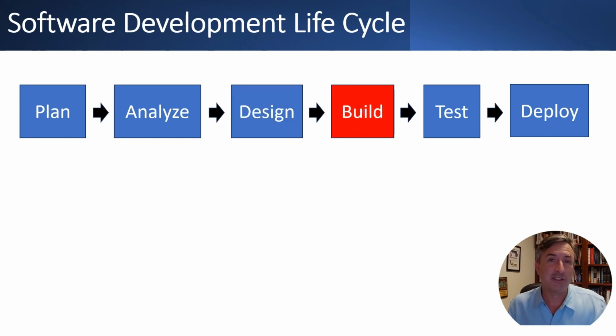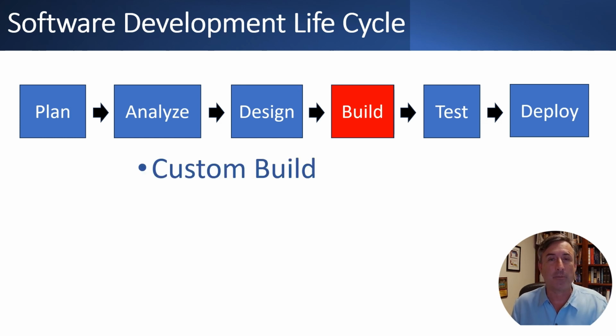Now the build phase is the fun phase. So this is where the team actually starts building software. So in the case of custom code, you're doing the custom coding. In the case of a software package, you're doing the detailed configuration work.